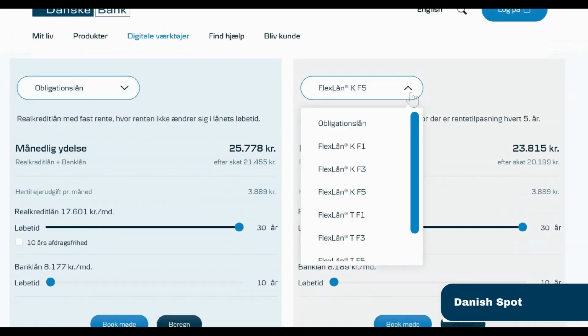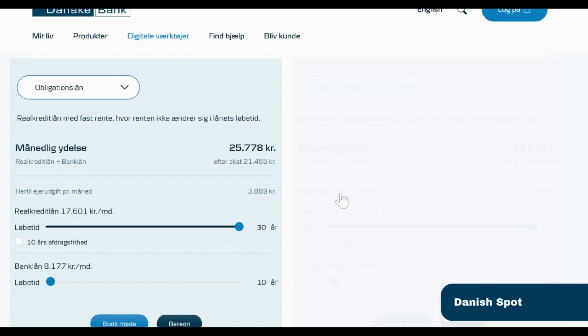But guess what? There's something else called a flexible loan, with different types, like Flex Loan F1, where the interest is fixed for 1 year and then changes. Or this one, which is more popular, Flex Loan F5, where it changes every 5 years.